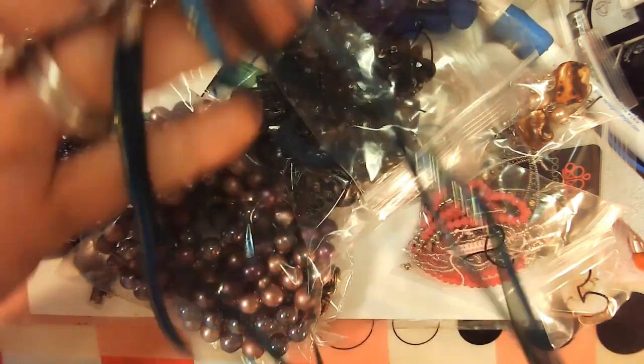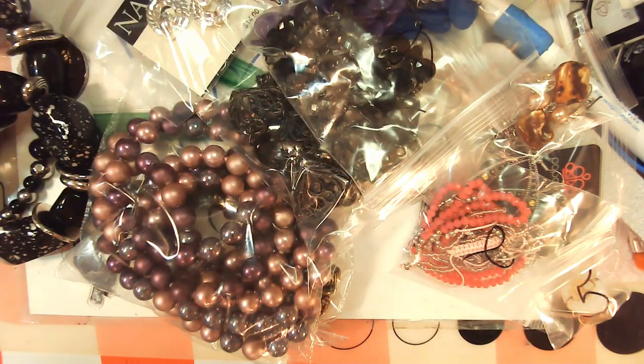I told myself I've been buying necklaces. No more necklaces because I have enough. I need big, bold earrings and rings. So that's what I want. I don't really need it, but it is what it is. And we got these little shell looking type earrings here. Those are so, so pretty.